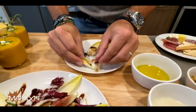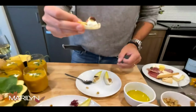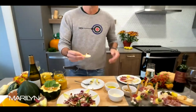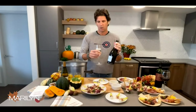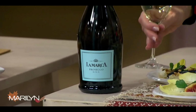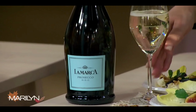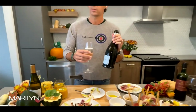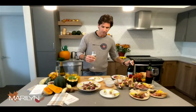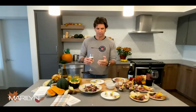Now, this is great if you want to be able to have a drink in hand as well, which takes us, of course, to our sparkling wine, or our Prosecco in this case. What I selected to pair it with is a La Marca Prosecco. The reason I selected this one is because obviously you're going to get the bubbles from the sparkling, and I wanted something that wasn't too overpowering. So it's crisp, it's light, it's also inexpensive, so you can go through lots of bottles. And it's really well suited to anything that's fruity, with the figs and even the walnuts, and really brings out that flavor.